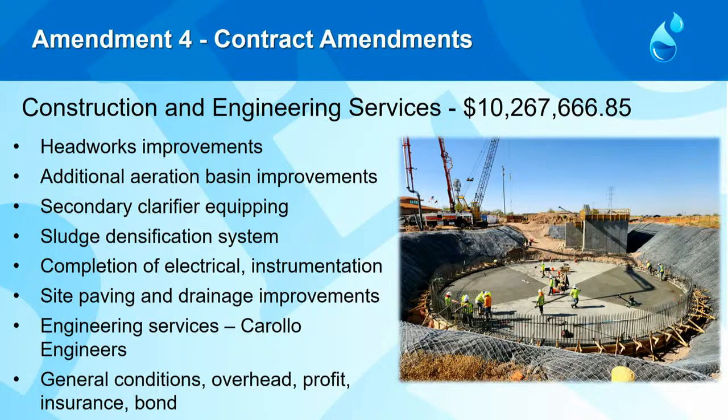It's the installation. We've pre-ordered an awful lot of those parts, and so they're on their way, but we need some budget to get them installed. Site paving and drainage, engineering services, and general conditions. There's also about $700,000 of that $10 million that is just contingency items in case something comes up.